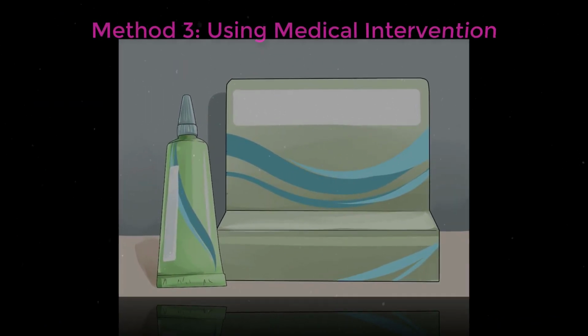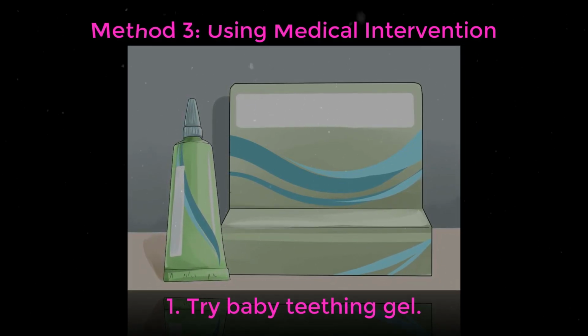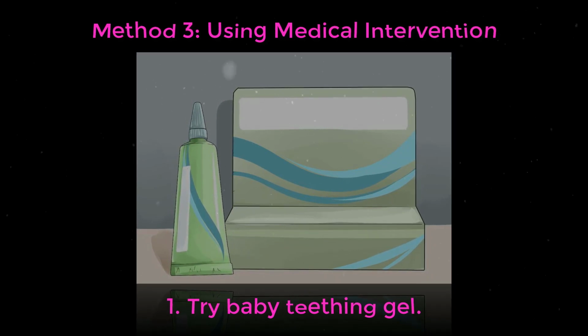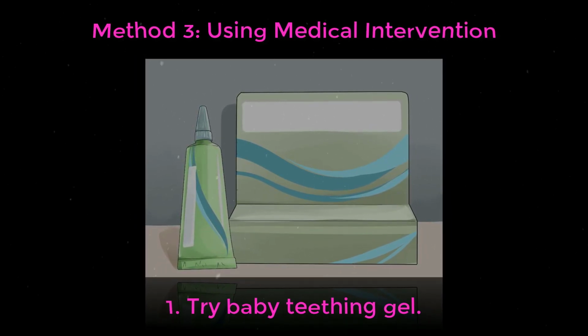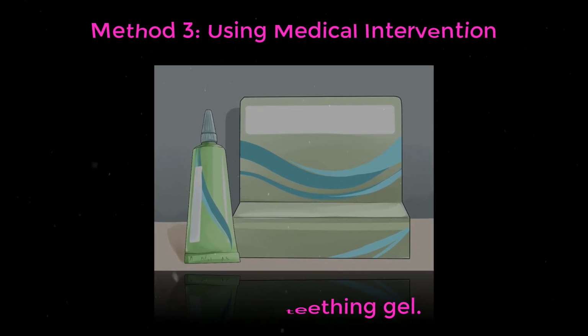Method 3. Using medical intervention. 1. Try baby teething gel. It may sound a bit odd, but if the hemorrhoids are very painful and uncomfortable, use a tiny bit of baby teething gel on the area. The gel contains a local antiseptic that can decrease the pain and discomfort.